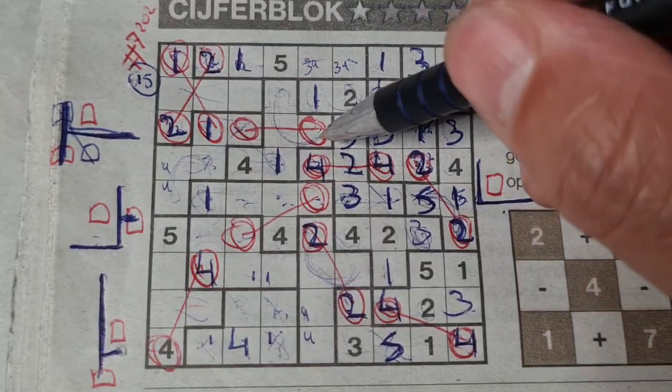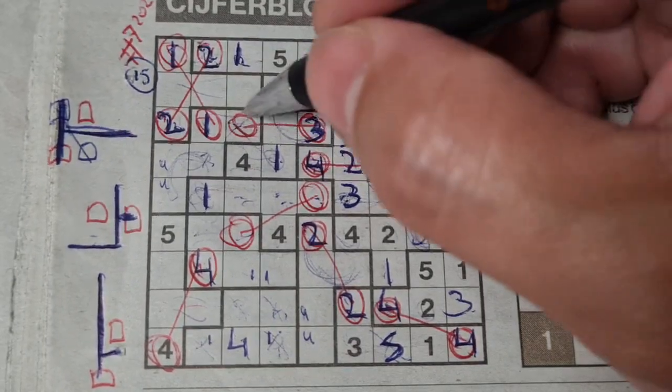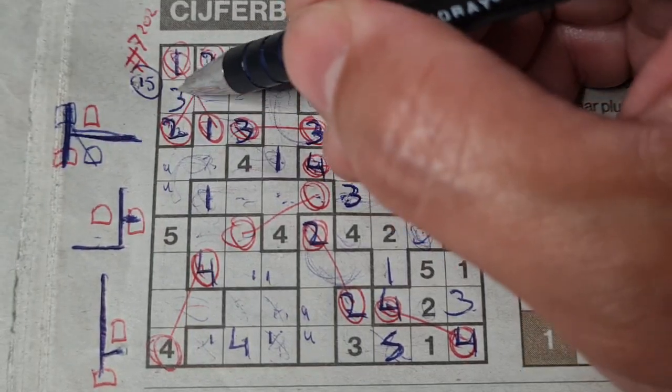I think this box should be a 3, because it can be 1, can be 2, should be a 3, can be 4, can be 5. Yes, definitely 3, connected with that box, so a 3. These two boxes can be 3, so one box left for the 3 in this T-shaped area should be there.